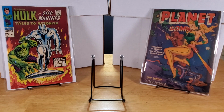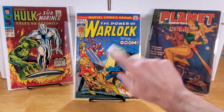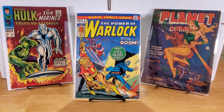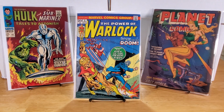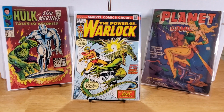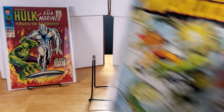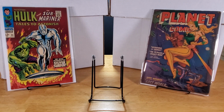Couple of non-key issues of Warlock. This one's really rough, number 5. It's got a ton of waviness rippling there, which could probably be pressed out if someone felt like pressing. Issue number 5. Also got issue number 8. And these are just cool Warlock Bronze Age books. Nothing special on those, but for $1, I was happy to grab them.